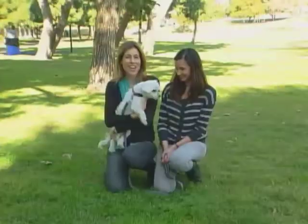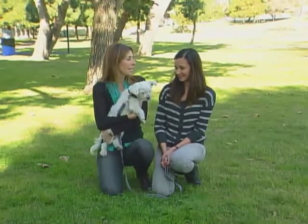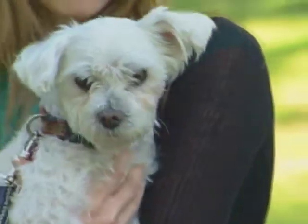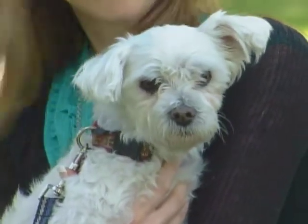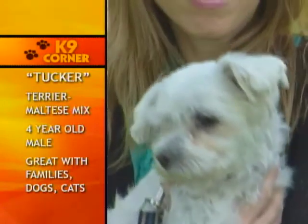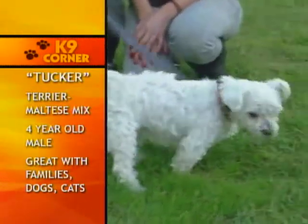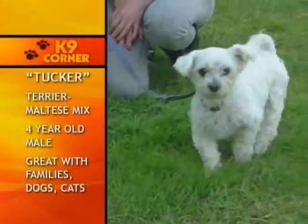Very playful. Okay, we have our next guy here who's really friendly and soft, and his name is Tucker. Do you want to tell me a little bit more about him? Tucker is 4 years old. He was found in the streets. Aww. But he seems to be doing really good. I understand he's in a foster home. Yeah, he's in a foster home right now. He was in a foster home before.